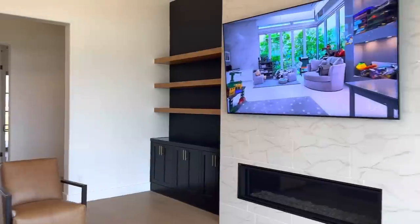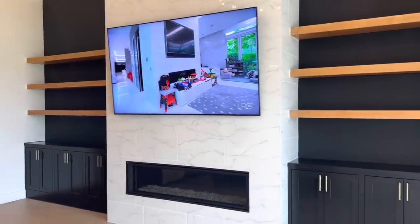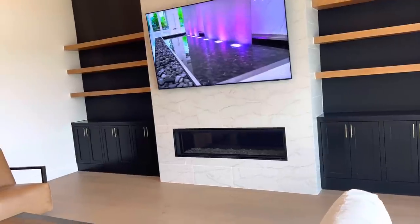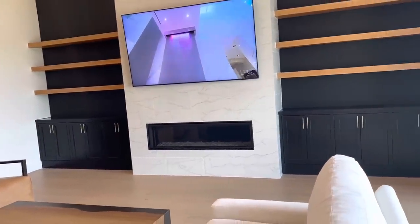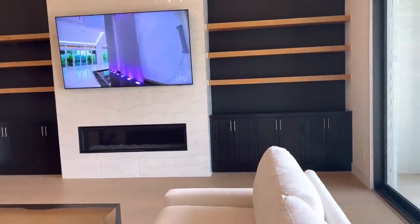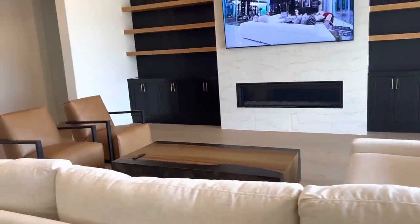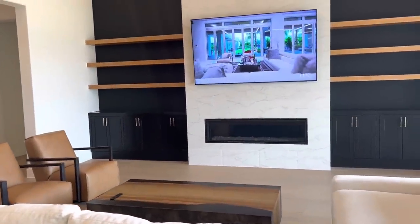And then here's a better view of the floating shelves. I have no idea what I'll be doing with that. I mean, I don't know. I am not the best when it comes to decorating. I'm good at finding furniture, but like decorating.